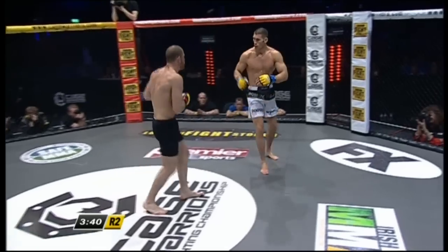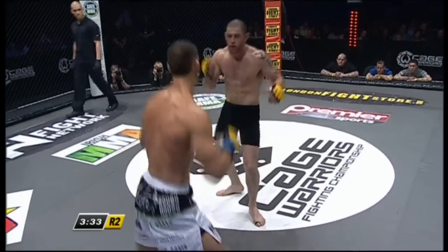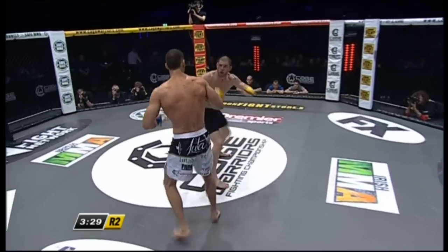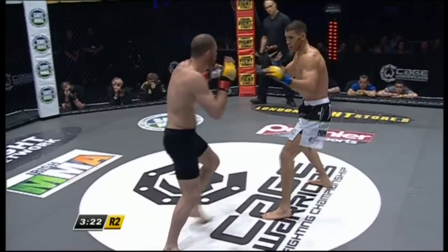Matt Hallam, though, certainly not afraid to throw it out here against Steve Dinsdale. Yeah, that's the first time we've seen Hallam surge forward with just the punches. Been using the kicks consistently to keep Dinsdale guessing, keep him at range. Spinning back fist, fell about a foot short there from Dinsdale.